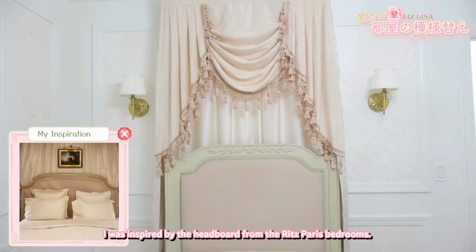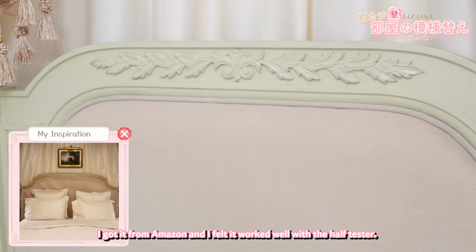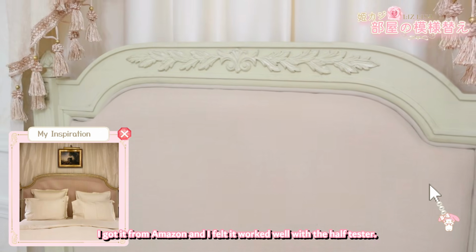I was inspired by the headboard from the Ritz Paris bedrooms. I thought this one resembled my inspiration. I got it from Amazon and I felt it worked well with the half-tester.